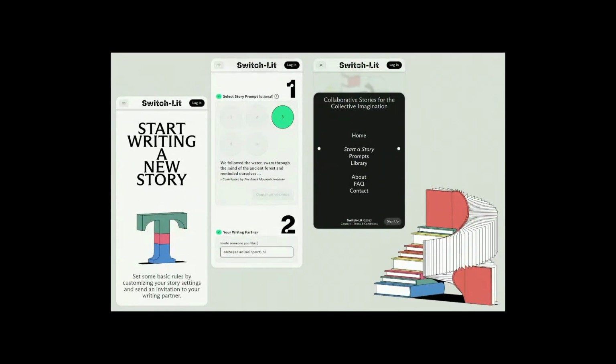Another fun project that we did 2 years ago is this app called Switchlit, which we did the whole branding and also the app building for. It's basically an app that invites you to write a story with someone that you don't know. So you start a paragraph, and then the other person that's anonymous also writes the other paragraph in response to that, and then so on, until you both decide that you finish the story, and those get published. So it's really a tool for imaginative writing.